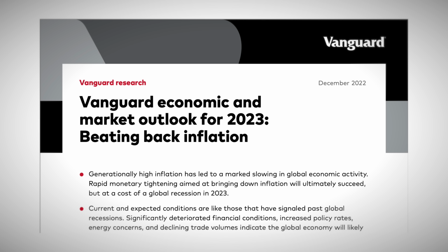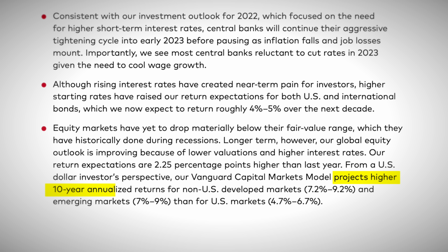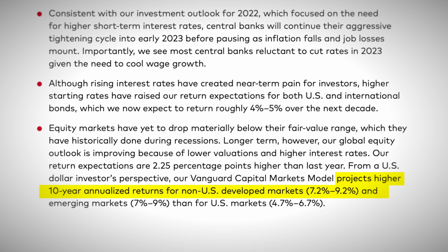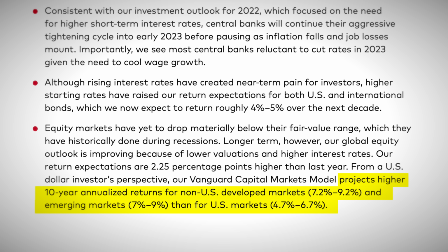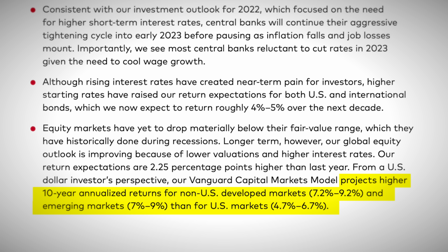According to Vanguard's 10-year forecast, their Vanguard capital markets model projects higher 10-year annualized returns for non-US developed markets, 7.2 to 9.2%, and emerging markets, 7 to 9%, than for US markets, which they're predicting to be 4.7 to 6.7%. So, even Vanguard are expecting non-US equities to outperform the US.